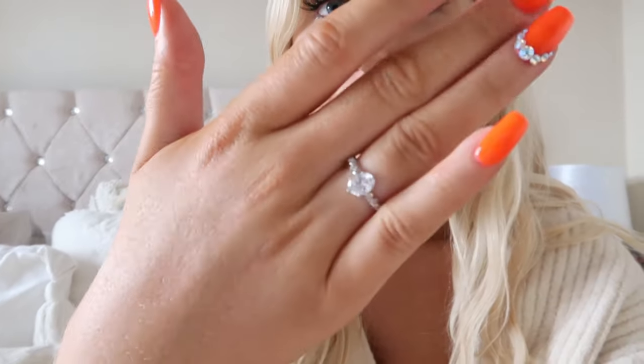Everybody, as you just saw, I got the piece of jewellery out of the coconut candle, because the little foil became visible before the other one. So I'm just waiting for the other candle to burn a little bit further so I can get the ring out of that one. But oh my gosh, this is absolutely beautiful.